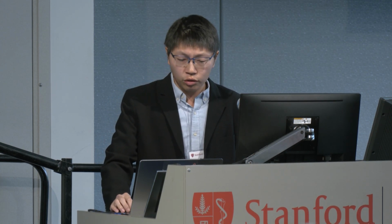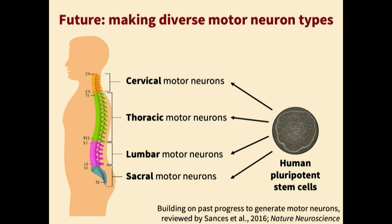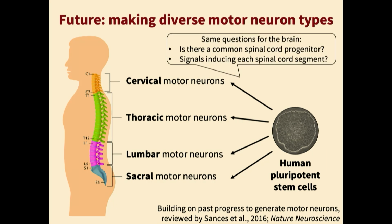So the next goal for our lab is to convert human pluripotent stem cells into cervical, thoracic, lumbar, and sacral specific motor neurons. And again, we'd have the same questions. Is there a common progenitor for the entire spinal cord? Could there be multiple progenitor cells? What are the signals that induce each of these spinal cord segments? And if we can create cervical and thoracic motor neurons in a petri dish, would one be more susceptible to SMA and not another?